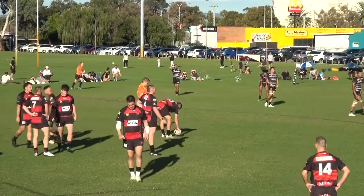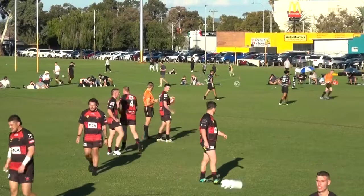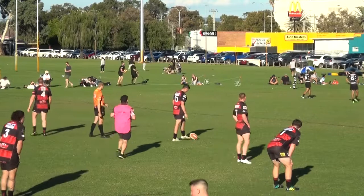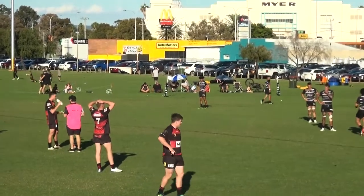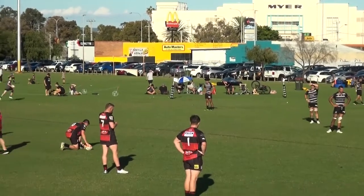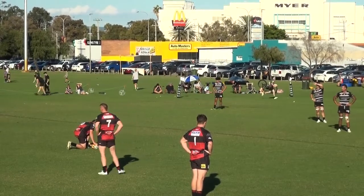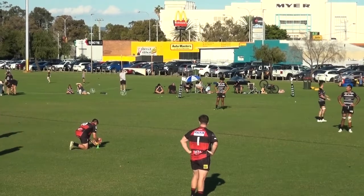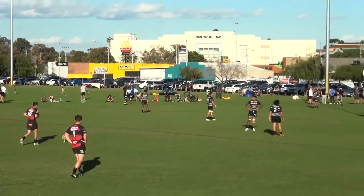So Kalamunda, Jack Weir said we'll kick that one. Just a chance for Kalamunda to get their first points on the board. We'll go for this penalty straight in front, about 30 metres out. So it's Braden Forrest who will line up this attempt at a penalty. And the first 3 points of the game.